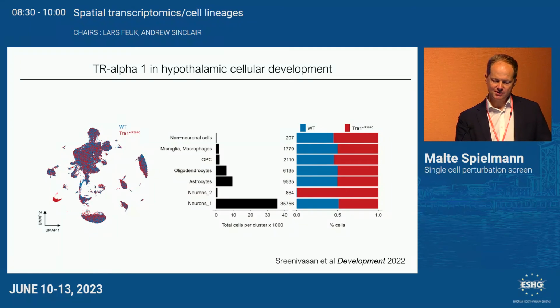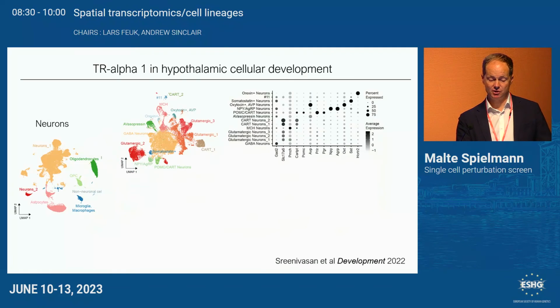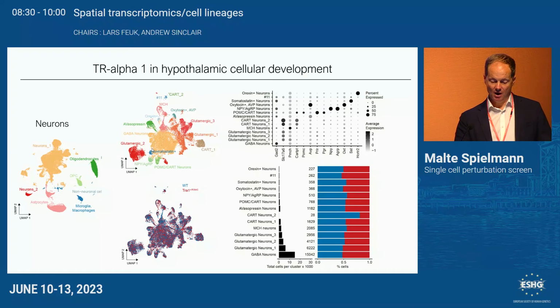And even when we zoomed in further by just subclustering the neurons, we identified many different neuron types, but we didn't see major differences. And so if you here compare wild type versus mutant, this is 28 cells, so it doesn't really count. So Jens said, well, your technology is not good enough, right? There's something wrong with it. The patient and the mouse has a problem.